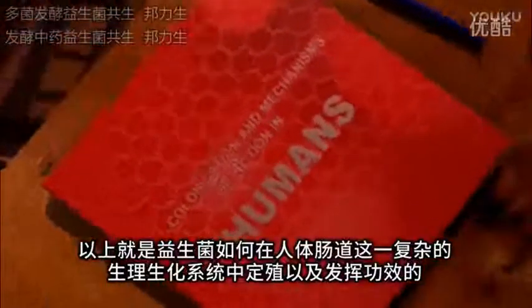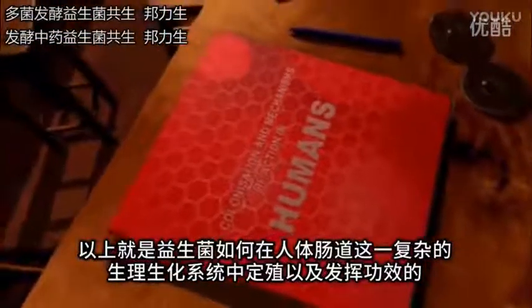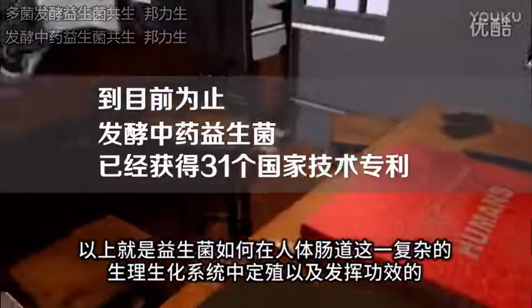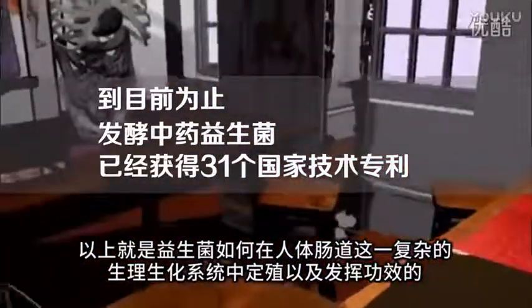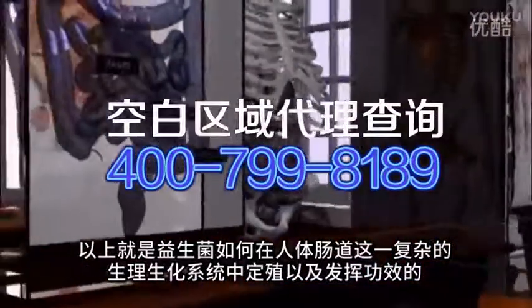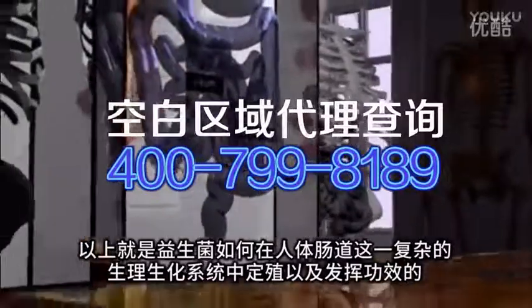This animation has provided you with a very brief visual idea of the microflora contained within the gastrointestinal tract, and in particular, the vital role that probiotics and prebiotics play in this complex environment.